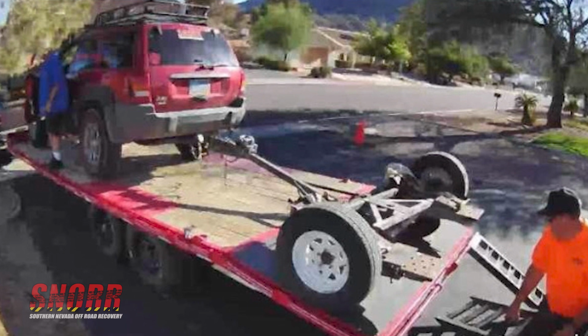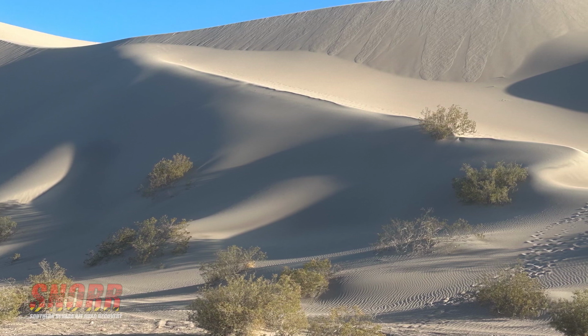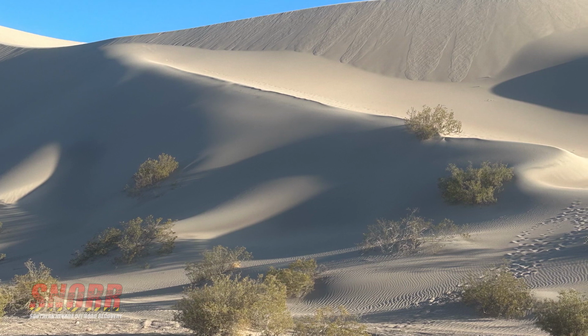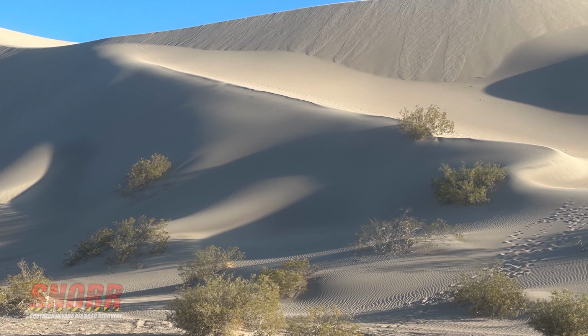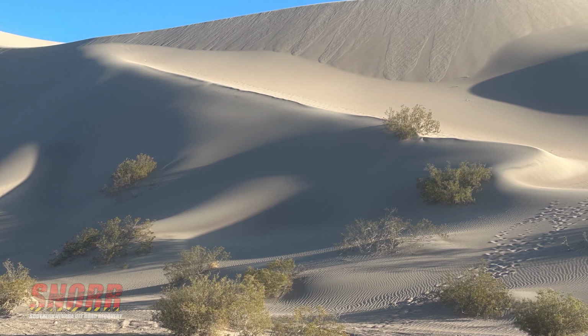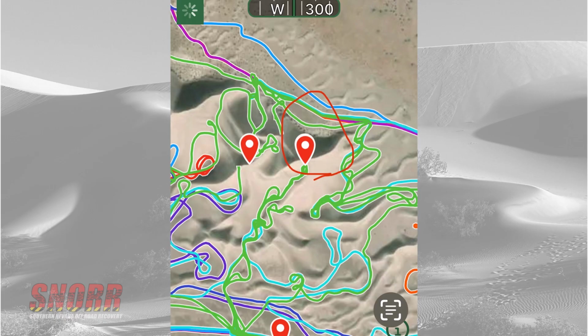SNORR members at locations across the valley load recovery gear and set off to the designated meeting place just outside the dune area. Upon arrival, members quickly realize that their Jeeps, Broncos, and Toyotas are no match for these large dunes. There's more sand here than there is in the movie Dune. This recovery is going to require some unique efforts and planning to be successful.